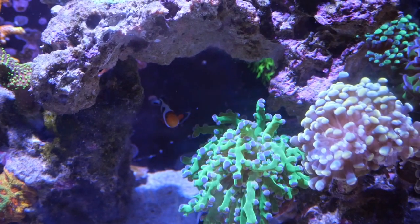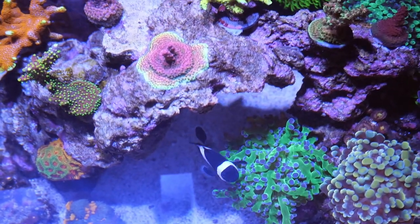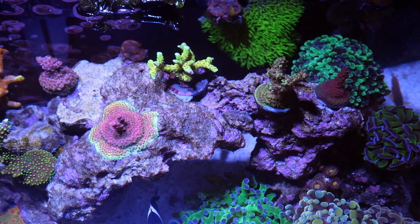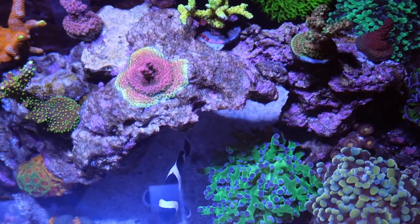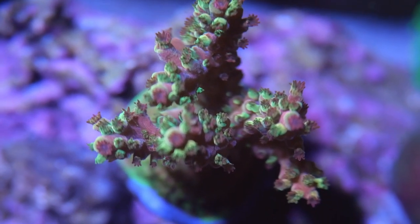But I'm about to show you guys a top-down view of the SPS here. All my SPS are doing really well. They're starting to encrust around the base. My goldenrod or anacropora is starting to grow a few more branches, I think, which is really nice.